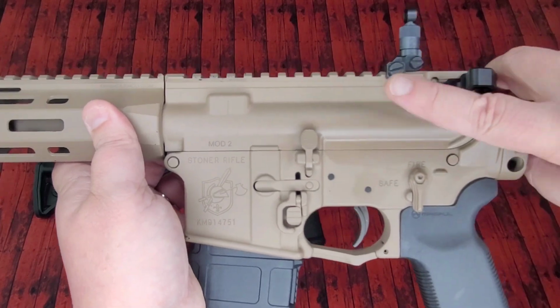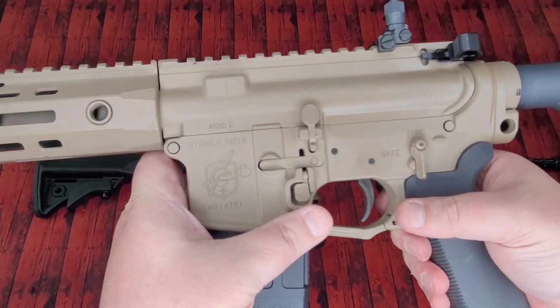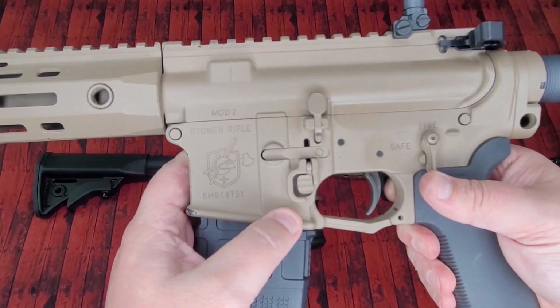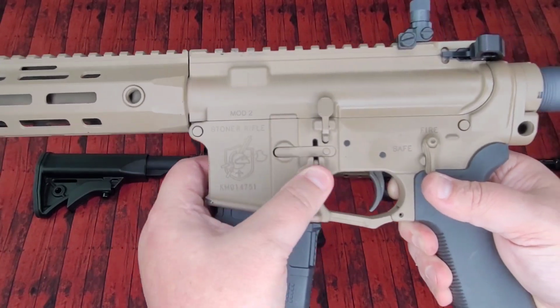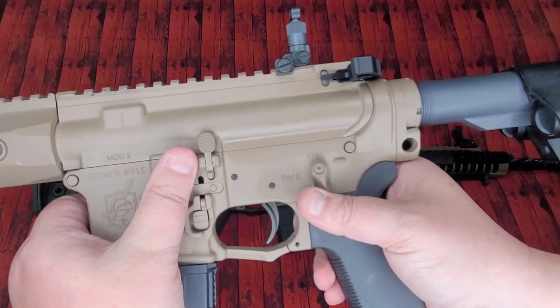7075 T6 aluminum upper and lower on this one too, because that is the best of the best. Fully ambi lower here, so bolt catch and release, mag release, and it's a really nice system. A lot of them kind of overdo it on the mag release. This one has a nice cage around there on the side, so you're not going to accidentally disengage it. And the bolt catch and release up here at the top is just pretty standard.